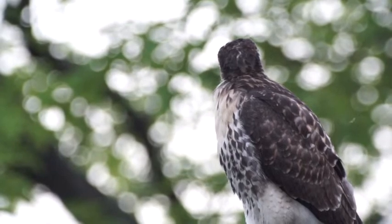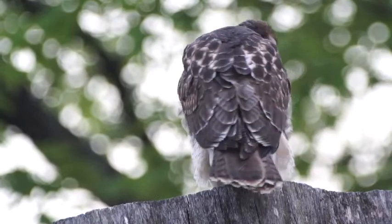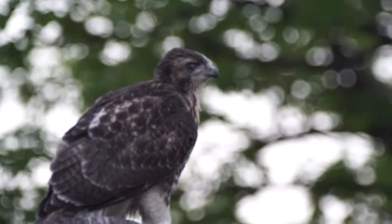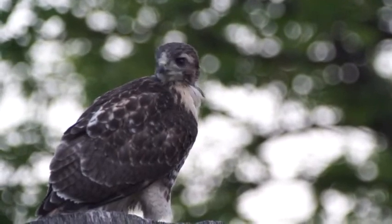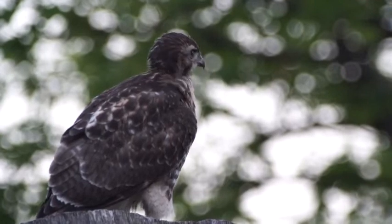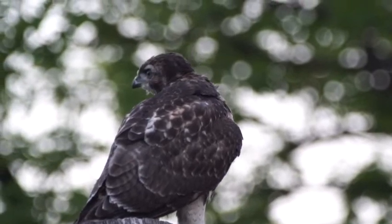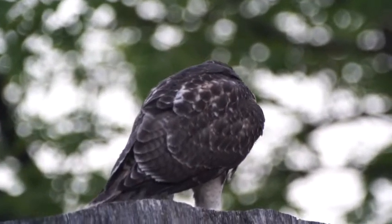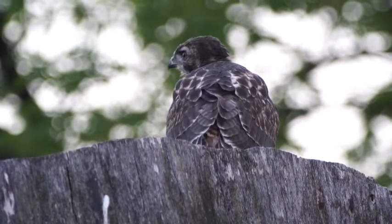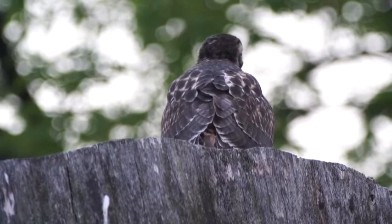So now more fully on top of the statue or figure or whatever you want to call it. The mosquitoes have definitely found me. Depending on if it's going to take flight, depending on which direction it goes, I may lose sight of it quickly.